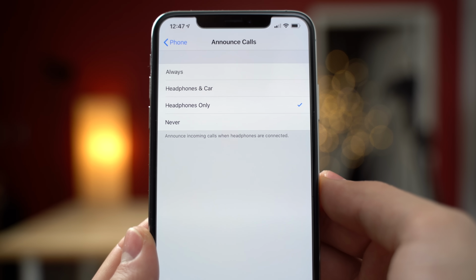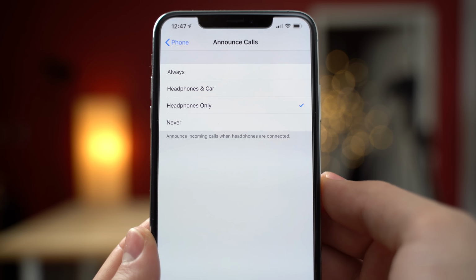To know who's calling, you can use the iOS feature called Announce Calls, which will make Siri announce who is calling you, straight into your AirPods or other Bluetooth devices. Before I show you how to enable it, let's talk about Opsgenie by Atlassian.